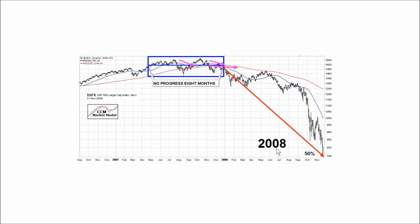Now we're looking at the plunge in 2008, the point of the exercise. We want to know how likely is it that the stock market in the present day drops 50% as it did from this point here to this point here in 2008. You can see prior to the decline starting here on the right side of the blue box, yellow flags were waving in the S&P 500 for 8 months.